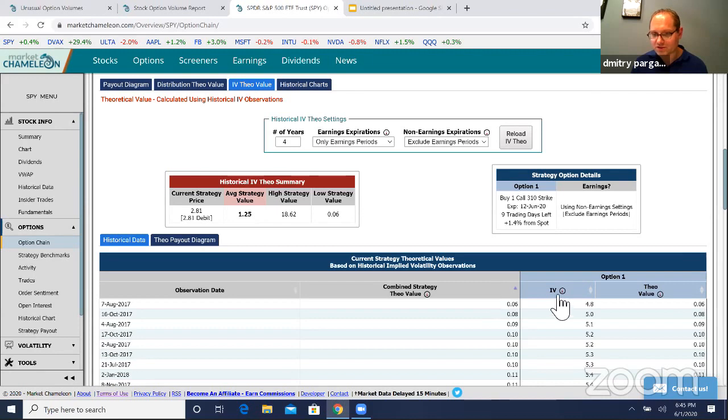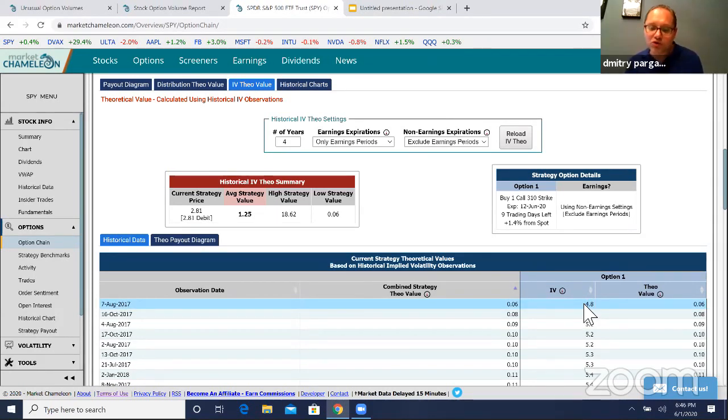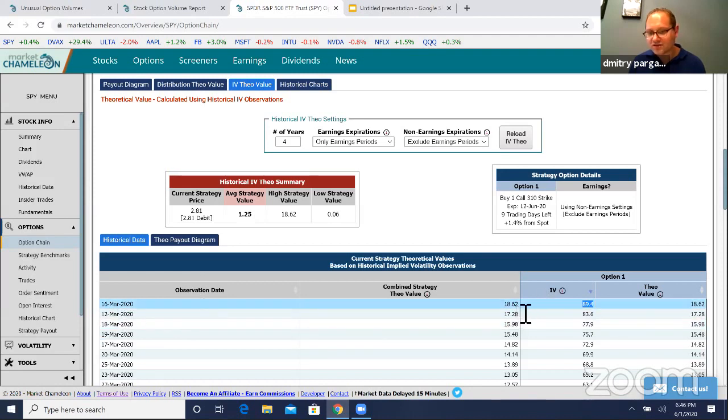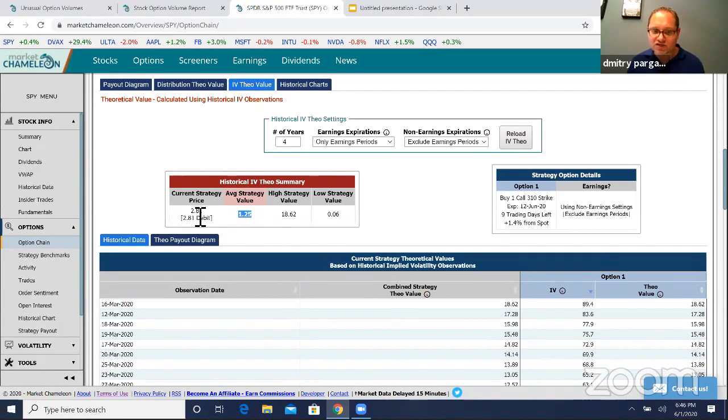We could even sort that. Implied volatility was as low as 4.8, which would make this a very cheap option. On the other side, it was as high as 89.4 on March 16th, which would make this option 1862. And this is the average versus today's price. When people look at implied volatility percentiles, you have a percentile, but what does that translate into in price? Where would the average price be versus today's price, and what is the range? This converts it all for you. I think it's much easier this way than visualizing what the 99th percentile is, or the 70th percentile, and how far that price is from the median price.